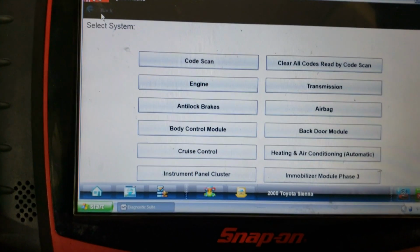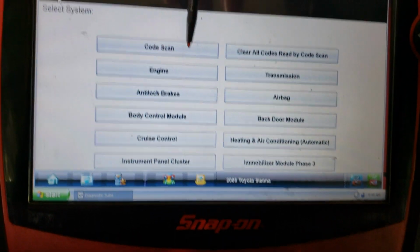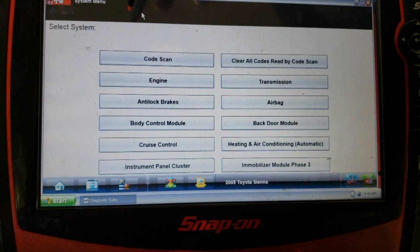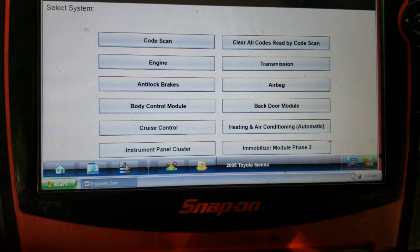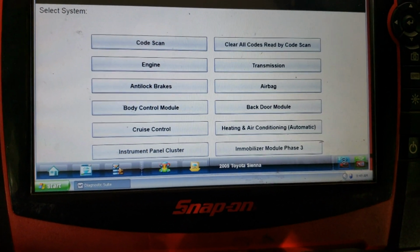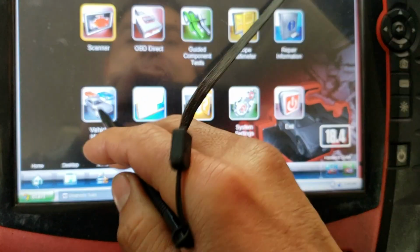I am connected here with the scanner already, and I scanned the whole vehicle. On newer vehicles, it is recommended to do a code scan because the traction control or ABS can affect the engine too. So when a customer complains about something engine related, like lack of power, we have to eliminate anything related to other systems. In this case, I already scanned the whole vehicle's computers.